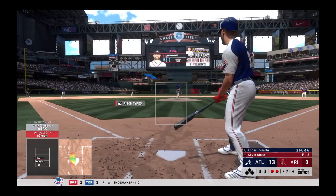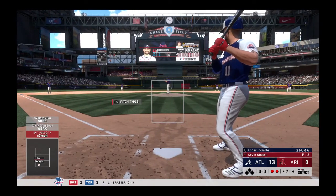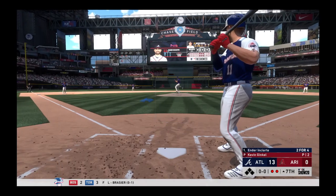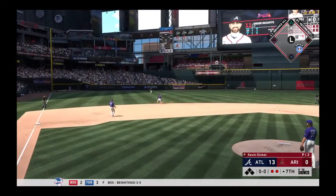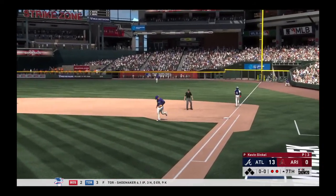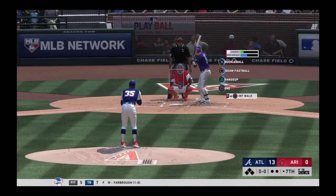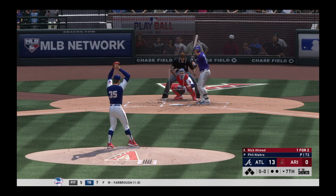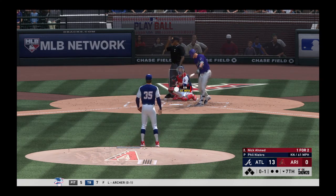So the batting order turns over now and set to go, Ender Inciarte. Hard on the ground towards short. Throw on to first. A 3-pitch inning, and the side is retired. Last half of the 7th here, so striding in, Nick Ahmed. He's working on a 1-for-2 game so far.